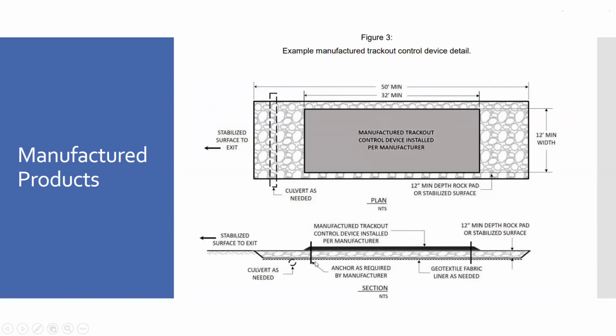Just wanted to call out that DNR does have a tech standard, so these new manufactured track out devices are discussed in their tech standards, so you can use them in conjunction with a stone tracking pad if you like. This is one example of what that application might look like, where you have the stone tracking pad and then you put the manufactured track out on top of that. So that's an option. You can also just use the manufactured track out. You would still need to get that 50-foot length.